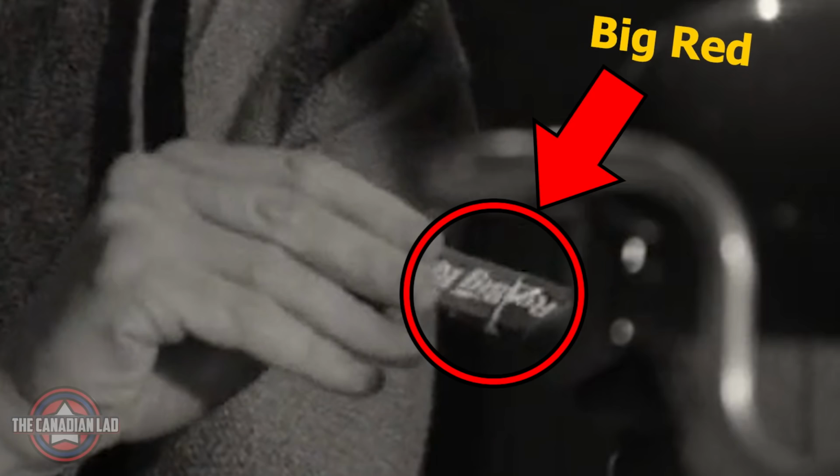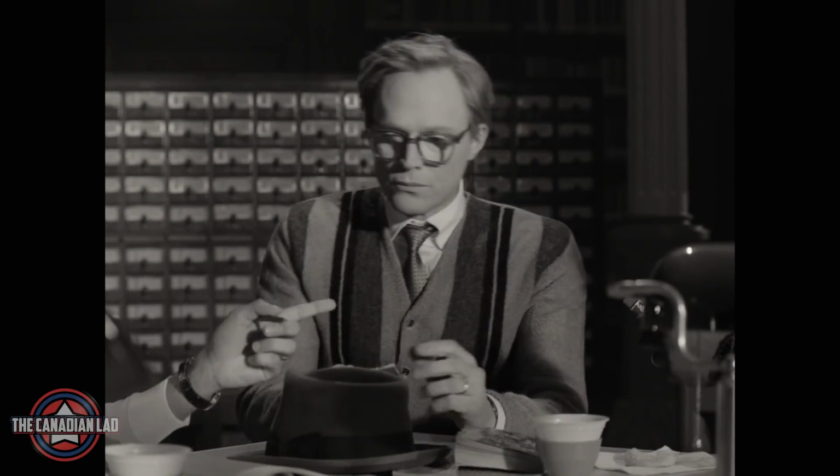Number 4. The brand of gum that gums up Vision's body is Big Red, which was also the working title of the show when it was filmed in Atlanta in 2019.